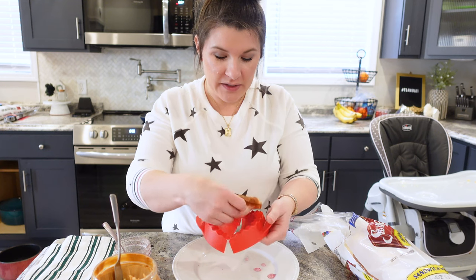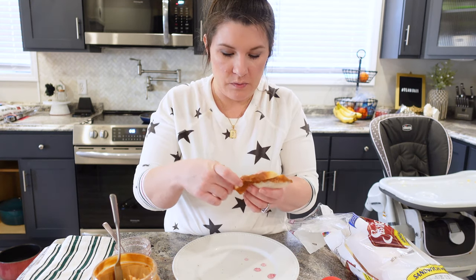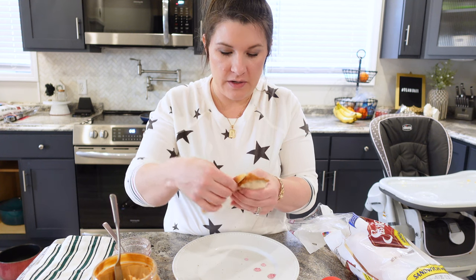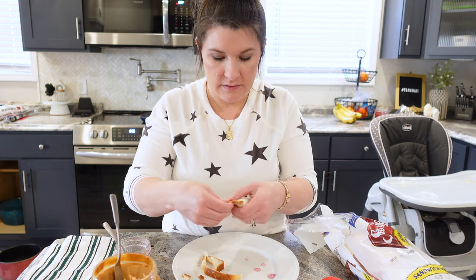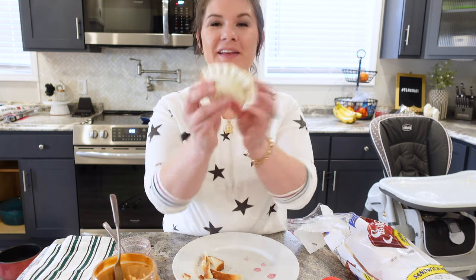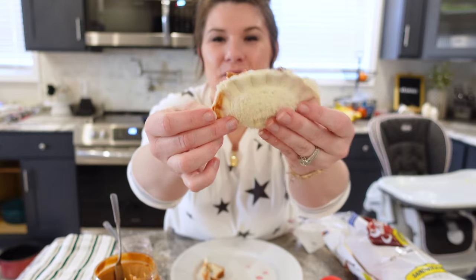Oh, that's much prettier. So I think I can just pull the pieces of crust off here. That's totally cute. Now check out our little peanut butter and jelly sandwich. Isn't that adorable?